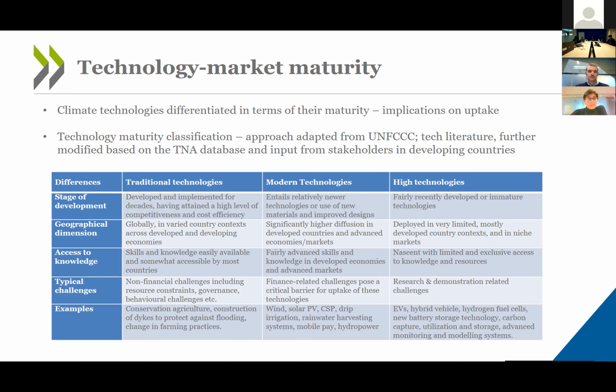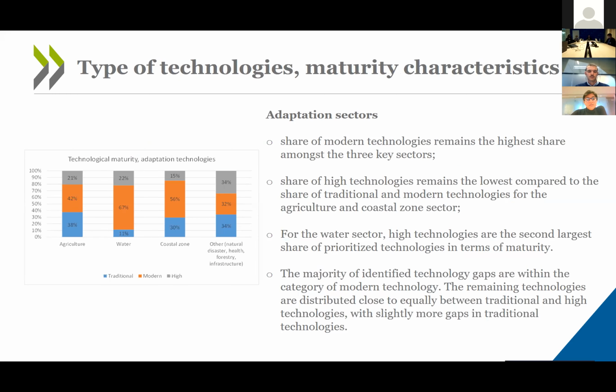So if we move to the next slide, please. In this, we see, for instance, within the adaptation sector, the water sector is where the highest share of the more widely developed or modern technologies lies. And overall, there's still a lower proportion of the high technologies or the more nascent technologies, particularly in agriculture, water, and coastal zone. But a majority of the identified technology gaps are within the category of the modern technologies, and that's the one that's highlighted in orange, which means the uptake of these technologies is inhibited mainly by the financial challenges. Next slide, please.